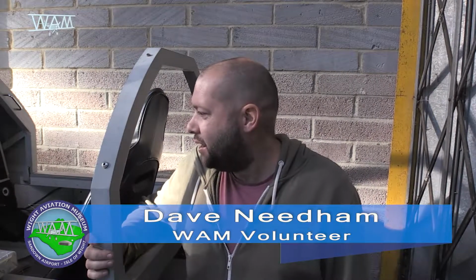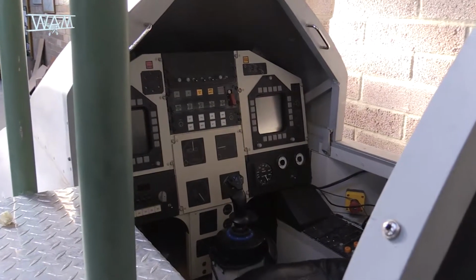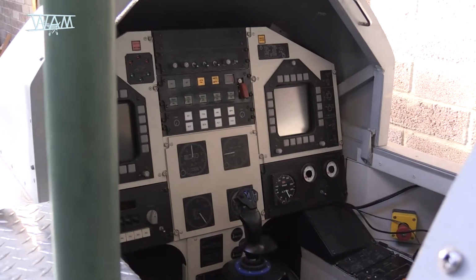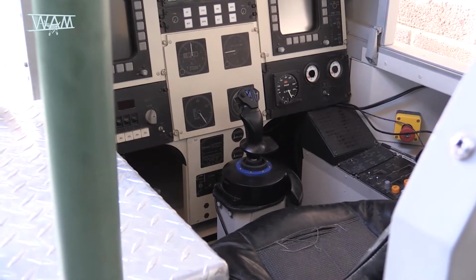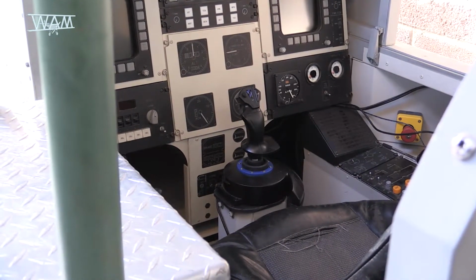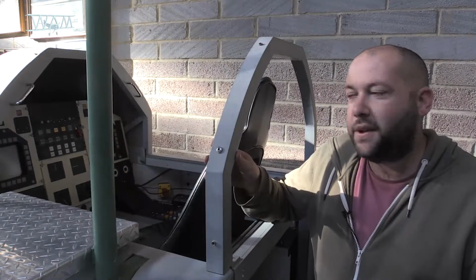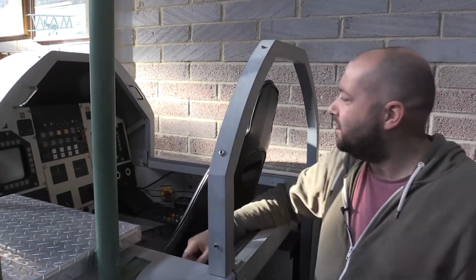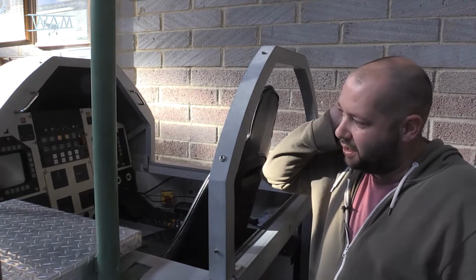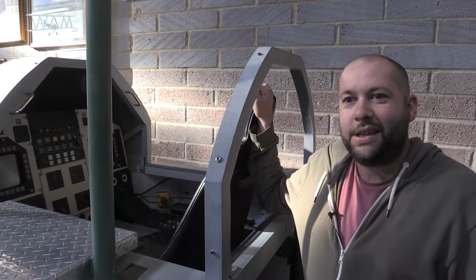Hi, my name's Dave Needham. We've been given this Tornado cockpit very kindly by Sandown Airport to try and get some sort of flight simulator in the Air Museum. It's not working at the moment, but currently I'm trying to incorporate a PC, joystick and throttle, and then the idea is to get a Microsoft Flight Simulator and perhaps have it over here with a big screen where we can just sort of project the image onto a big screen, so we can have some sort of flight simulator for the Air Museum. So that's the plan.